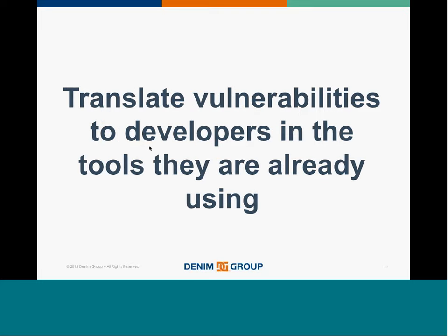Finally, you need to translate these vulnerabilities to developers and the tools that they're already using. This is something I've felt very strongly about for a long time, and this is a big differentiator that we've seen between application security programs that start to make headway and the ones that really struggle. If you think about it, going to developers with standardized PDFs is kind of a communication anti-pattern. It's not a great way to interact with the developers to say, hey, I printed out this 300-page PDF, I put sticky notes on the stuff that I thought was really important. That's not how developers work. It's not how they manage their workload.